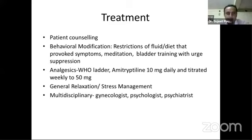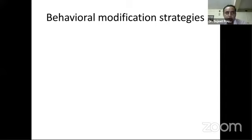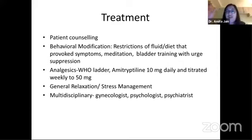Okay, thank you, sir. So behavioral modification studies, we have already talked about. Dr. Amita has discussed a lot about this. On restriction of fluid, the patient is not taking a lot of fluids. So I told like on restriction, the urine is going to be just concentrated, so it's not going to help. So an adequate volume in distributed form would be a better idea. Okay, thank you very much for correcting, on restriction of the fluid.